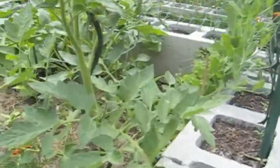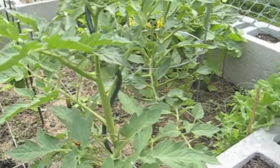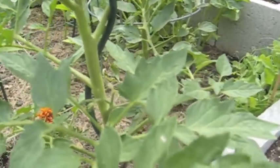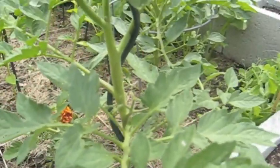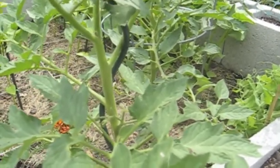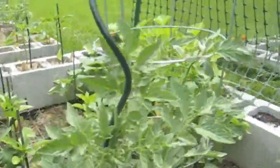I have this Delicious that's supposed to make some really, obviously, delicious tomatoes, but I think there was some kind of problem with the first blooms, because a couple of them just basically dried out and fell. So I was a little concerned. The ones closer to the top appear to be doing a lot better.